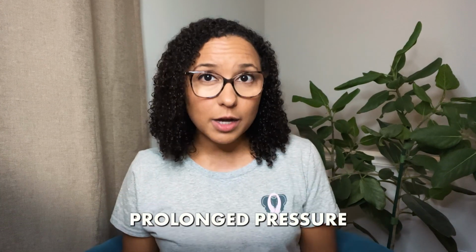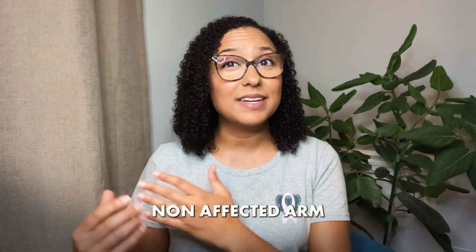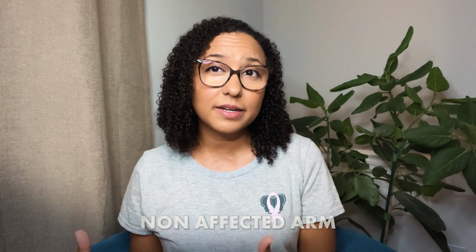So that means if it's just a one-time blood pressure check at the doctor, probably fine. However, repetitive or prolonged pressure readings or injections or blood sticks ideally should be avoided to prevent worsening of lymphedema. At the end of the day, I and many other lymphedema therapists still recommend to use the non-affected arm if you can, but if you forget or if it can't be avoided, the risk of developing lymphedema is low, and you just need to monitor for any swelling in the days after.